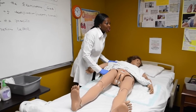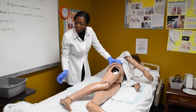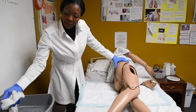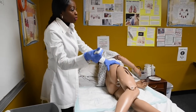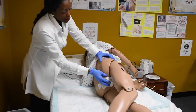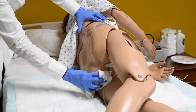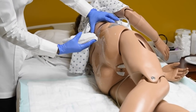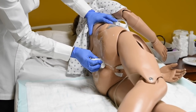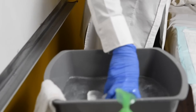Once I finish, now I have to wash the buttocks, okay? To wash the buttocks, same thing. I'm gonna take my soap on my washcloth, excuse me, and I do front to back for the buttocks. Front to back. So do one cheek, another cheek, and then the last place we do is the middle, okay? Now, rinsing.